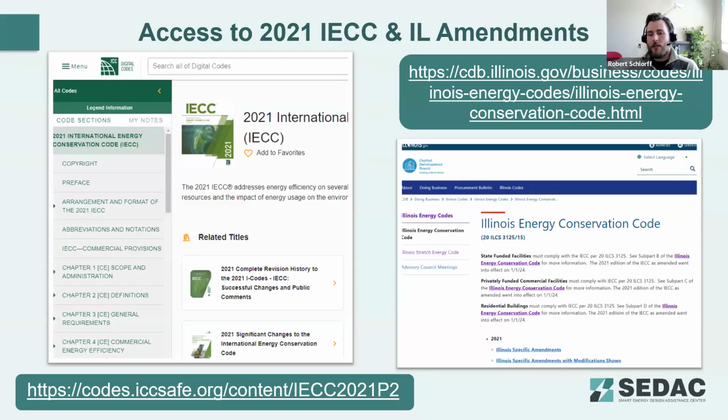For access to this code, we often point people to the codes.iccsafe.org site. This is how many of us in the office access the code. We find it to be a really nice, really simple way to access the code that's easily searchable and well organized. You can use a Control F function within there to search for certain terms. That site also allows access to other model building codes as well. To access the Illinois amendments, you can go to our website, go to the energy codes page.